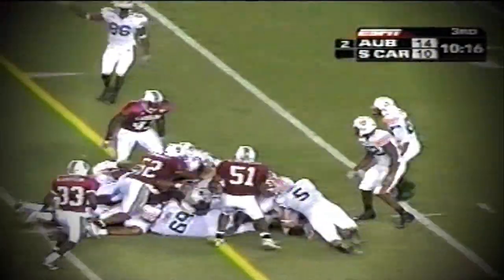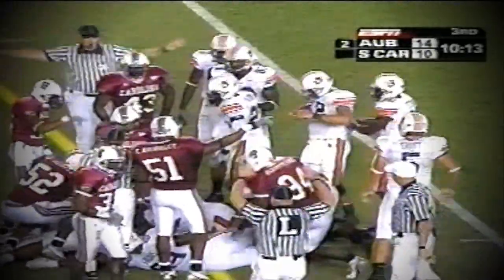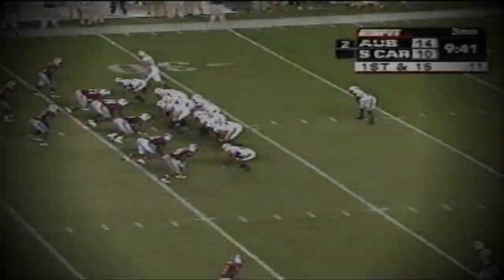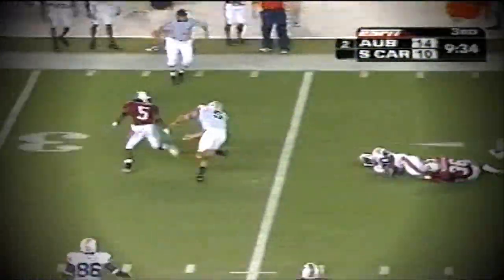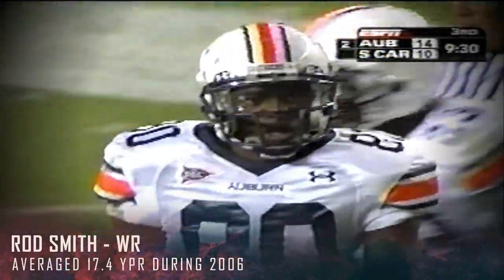And Cox sneaks it ahead, and he should have it. South Carolina says no, but from up top, it looks like a first down. Yes, it is. Rod Smith, the receiver over here, play action for Cox. Deep down the middle of the field, he's got a man. That is Rod Smith at the 40, and inside the 40 to the South Carolina 36-yard line. Stoney Woodson with the stop.